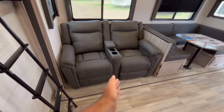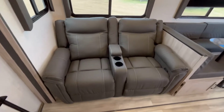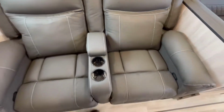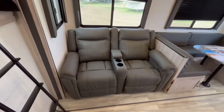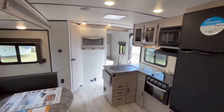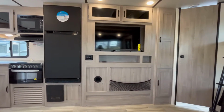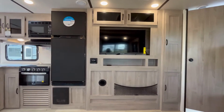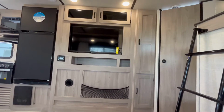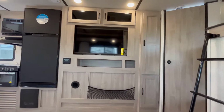Now you've got the small armrest in the middle. There is some storage underneath that. If we go ahead and open that up, you've got a little remote storage there. And of course, a couple of cup holders. Now, if we spin around here and we take a seat at the left-hand theater seat, you can see that you're directly across from the entertainment center. Now, if I kind of lean over here, this is the point of view of the right-hand theater seat. You've got just as good of a view of the TV there, which is very nice.